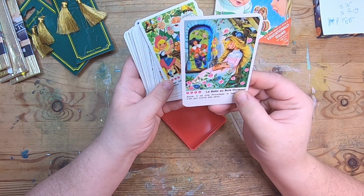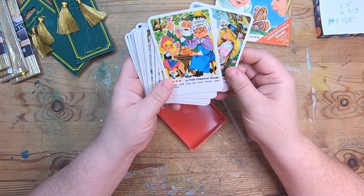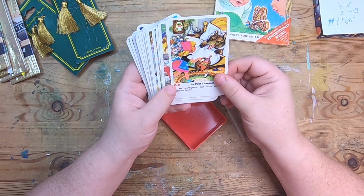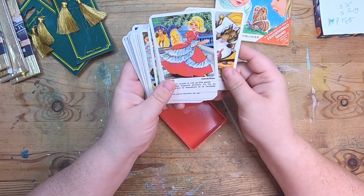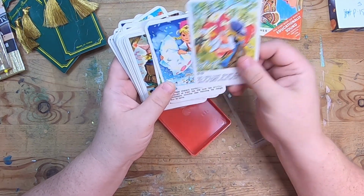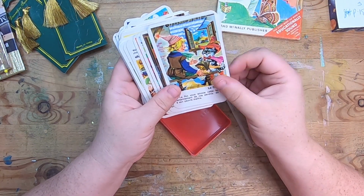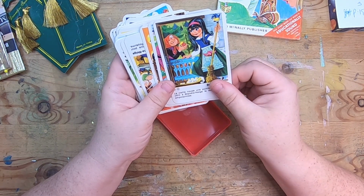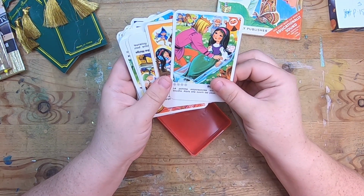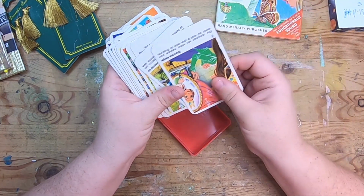That's probably like a Sleeping Beauty. Or no, it's the spinning wheel, the Rumpelstiltskin. And there's the wolf there. We have Little Red Riding Hood. That looks like Cinderella. Yeah, so they're definitely fairy tales, some of which I may not even know about. Oh yeah, this one's Snow White. More Snow White. Yeah, they're really cute.